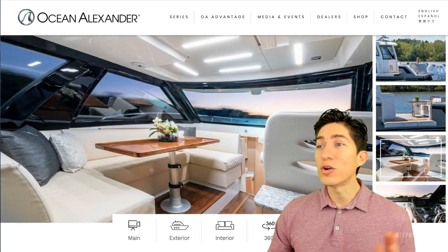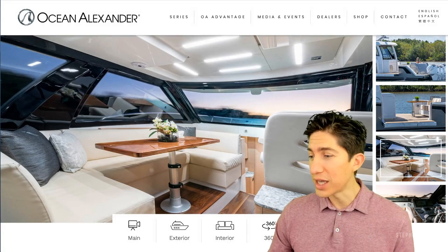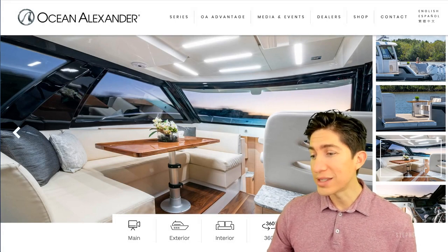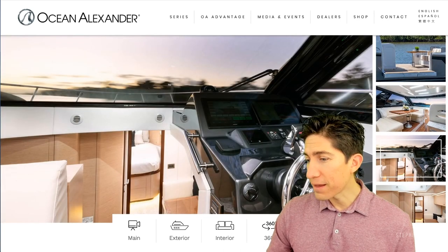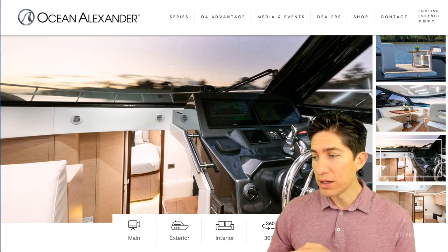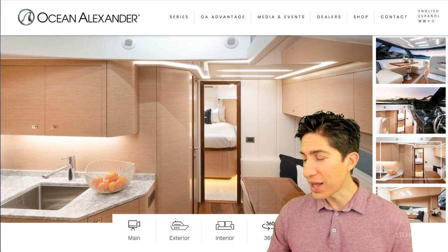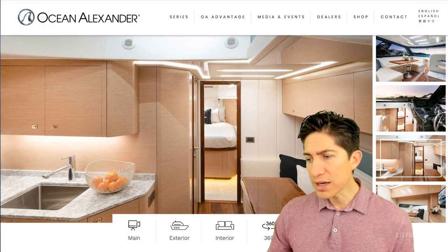Okay, so once you go through the glass door into this enclosed area, which I'm sure is AC, you have a really nice comfortable U-shaped seat. That table probably goes down maybe to a little bed. Nice helm, probably looks like half the size of the Sport. Nonetheless, it's still a nice, cool, clean dash, and they made it black. I like that. Inside, really nice.